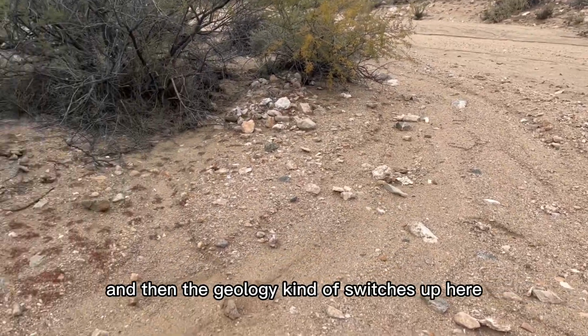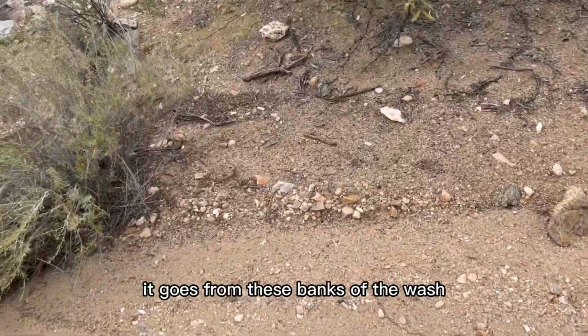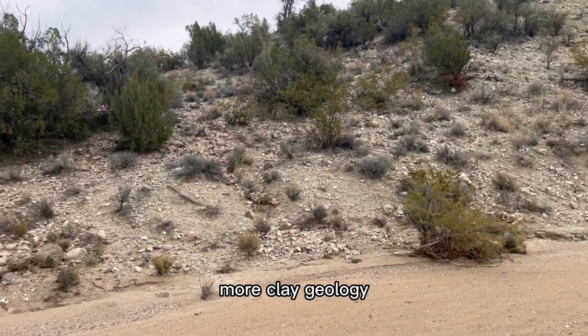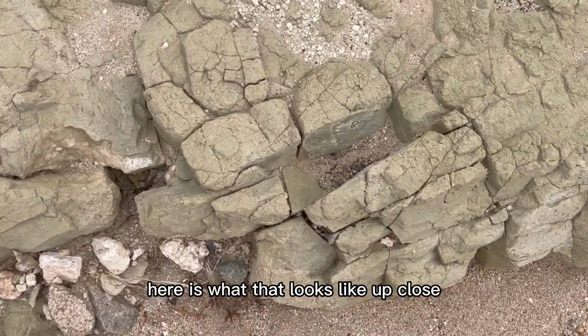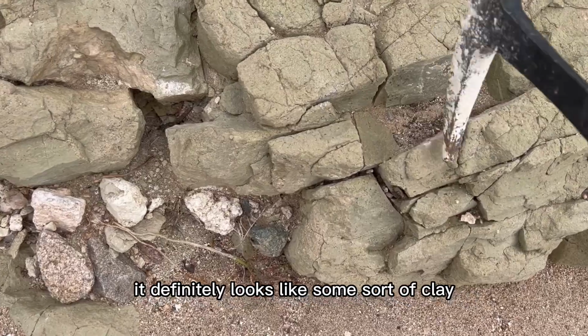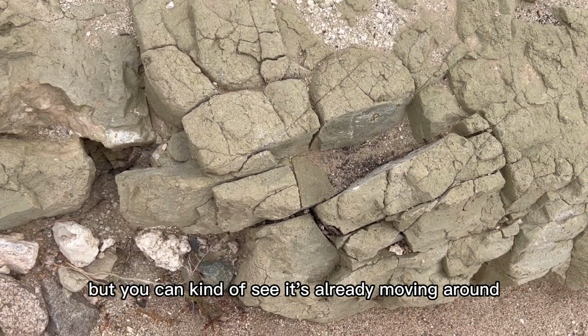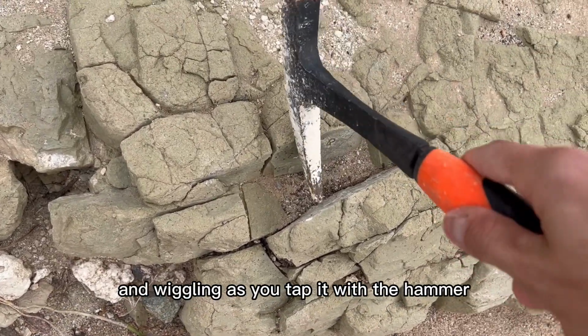And then the geology kind of switches up here. It goes from these banks of the wash and it switches to more of this clay geology. Here's what that looks like up close. It definitely looks like some sort of clay or something that's kind of hardened. I'm not going to bust it apart, but you can kind of see it's already moving around and wiggling as you tap it with the hammer.